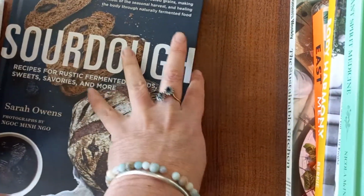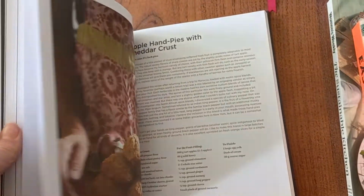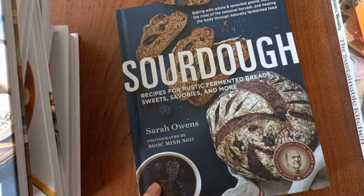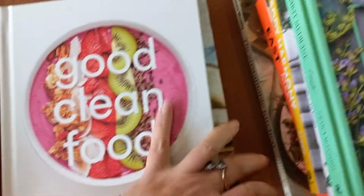And sourdough. Oh, I love my sourdough. I love it. I've just got mine out. This has got lots and lots of stuff in there. Look at all of that stuff. And that lady's very cool. There's an interview that I put on the website, and I got my starter out today. I do two loaves a week, and I love it.